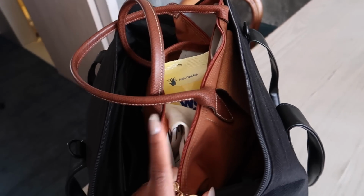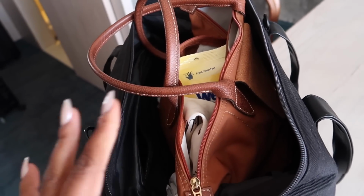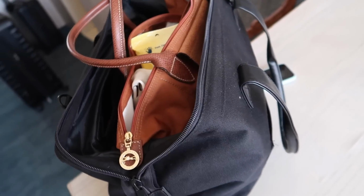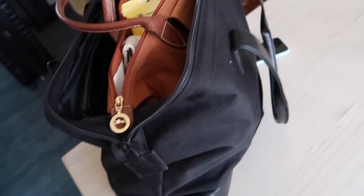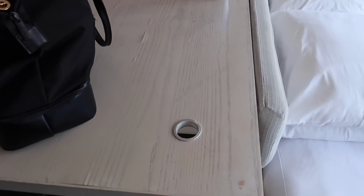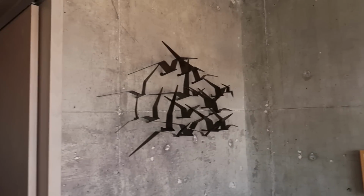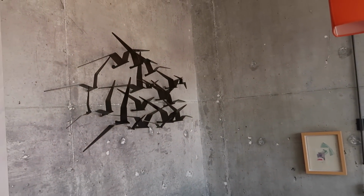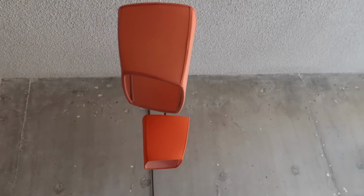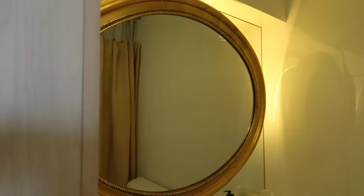But yeah, I have this bag here with my like, you know, wallet, little things that I need really, really quickly. And then this just has my computer and things, which I'm gonna set up here because I do wanna do some work. But yeah, there's this long desk or end table, side table. And this wall just has like these birds, the lamp shades again, they're orange. And then this is the bathroom. So it's like really romantic and just dim.